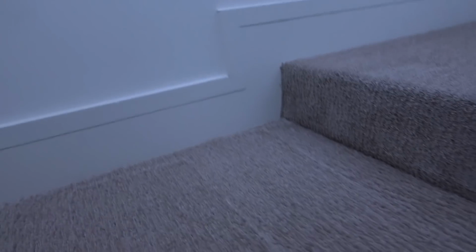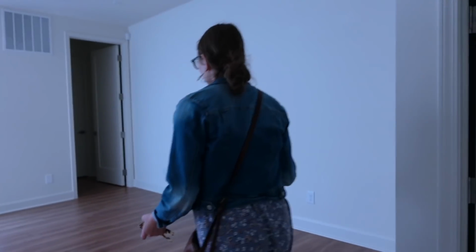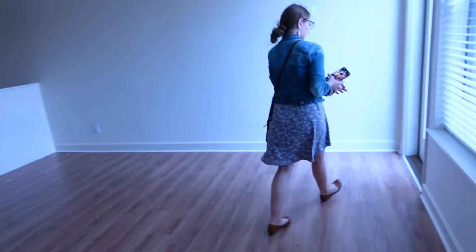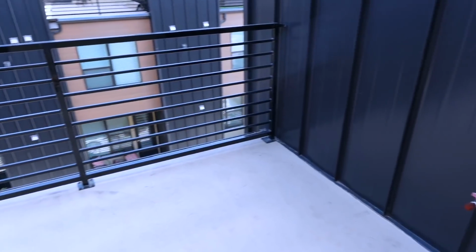Up here, and this is the extra bonus room. It could be an office, it could be a den, it could be another guest bedroom. Okay. It's on the upper floor, so it's a big deal. There is a closet in here as well. Oh, wow. Another storage room. So you could have the choice of making this a master, it's up to you. Very, very nice.